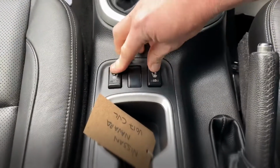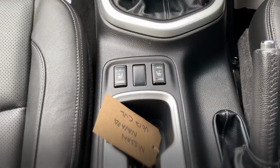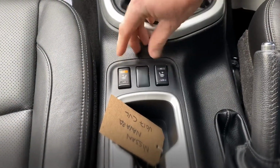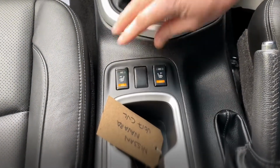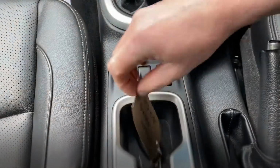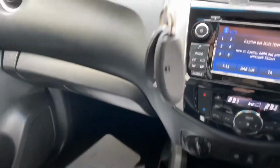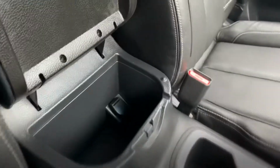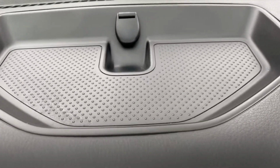Both front seats are heated, high and low. Let me switch it back on again so you can see that working. So highs and lows, and they do work. This particular vehicle has got 2 key fobs, so that's good. Cup holder in the front, decent size armrest, and there is 12 volts down in there as well, and there's a tray up at the top with another 12 volts as well.